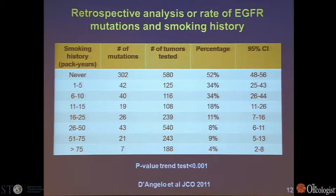Another situation where this can be used is if you have a biopsy with insufficient tissue. If a patient has a very light smoking history, it's going to change my therapy 20 to 50% of the time, so it's worth talking to that patient about another biopsy. If you're in the range where the prevalence is around 5%, you really need to think about whether maybe I should start with chemotherapy and then use the EGFR inhibitor in the second-line setting, because the rate of the mutation is relatively low.